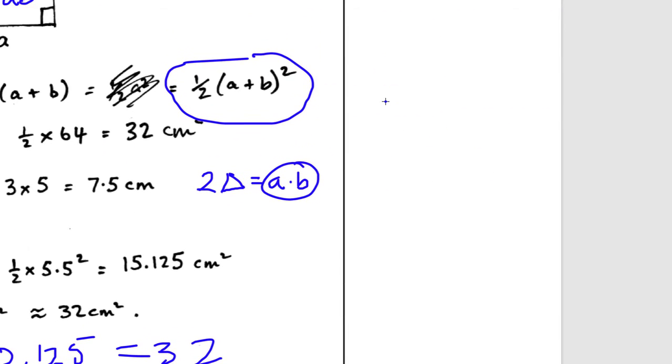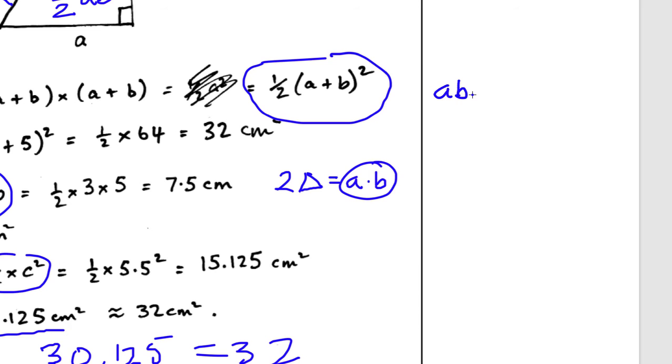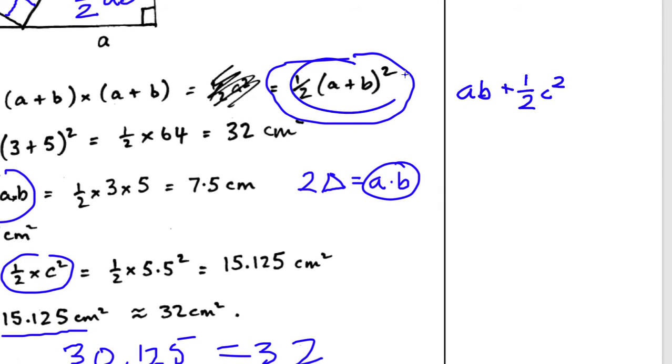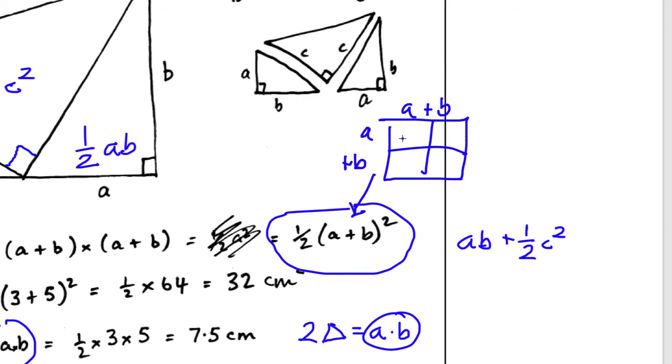Do I have some room off to the right-hand side? So I'm trying to make sure that I get to this on the right-hand side, but let's see what happens. I'm gonna add AB, and I'm gonna add 1 half C squared, and somehow that should equal this thing right here. So I can expand this, right? So 1 half (A+B) squared, well this (A+B) squared is the same thing as (A+B)(A+B) using my general rectangle or my tabular method. This is A squared, that's B squared. A times B is AB, A times B is AB.